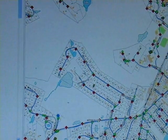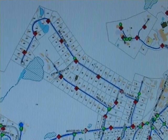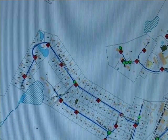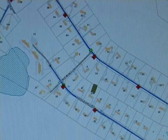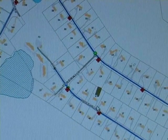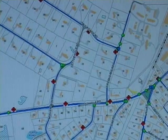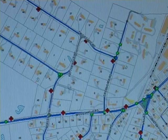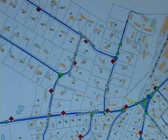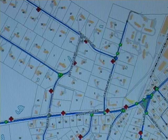The actual map here is the town website map. I want to zoom in quickly because I want to point out a few interesting things, because this shows the actual network of the water system in this area. Okay, here's where we want to be, right here. So here we are on Woods Hole Road, and there's two main entrances into the Greengate development. There's Greengate Road and also Kettle Hole Road. Okay, those are the main entrances.